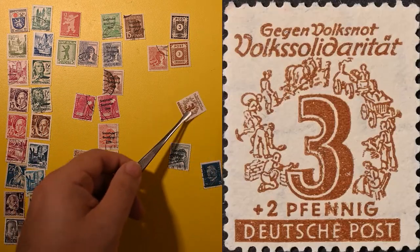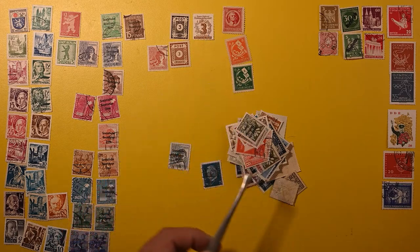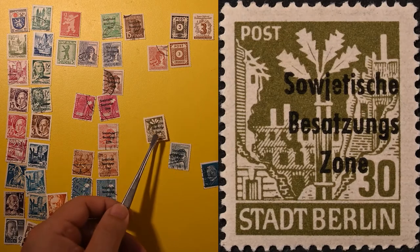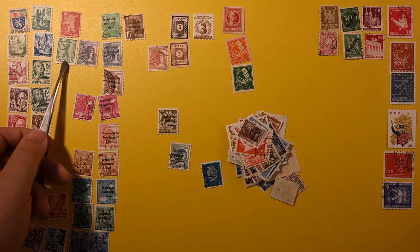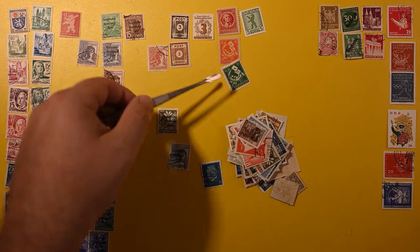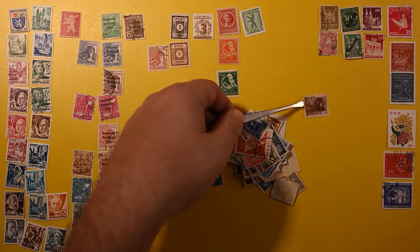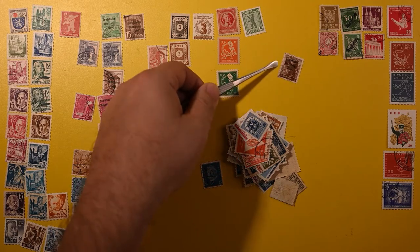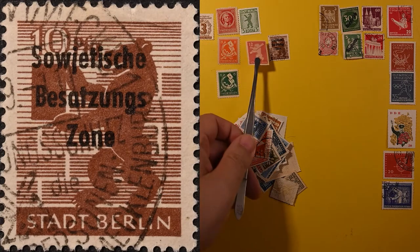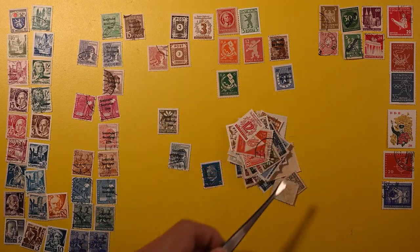Here's yet another zone, or possibly the same zone as this, but I'll put it here because it's a different series at least from Soviet zone. Now here's some overprinted Berlins, so maybe let's do the same thing we're doing over here with the Berlins, and see if we can match them up. An overprinted Berlin.